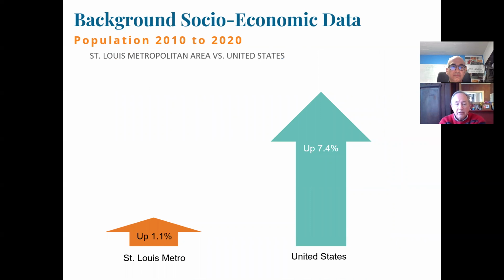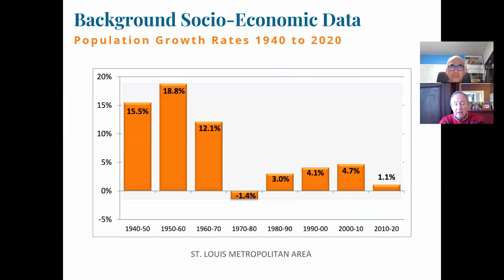So now we'll move to a little bigger geography. The metropolitan area of St. Louis, between the two censuses, again, grew 1.1% over 10 years. The United States as a whole grew a little more than 7%. Keep in mind, though, that in the United States, that number was the slowest decade we've had since 1790 in rate of growth. Other than the Great Depression, St. Louis is a lot worse than that.